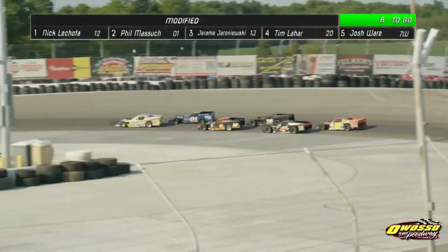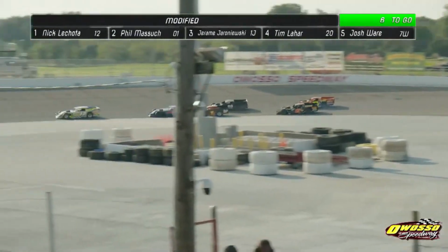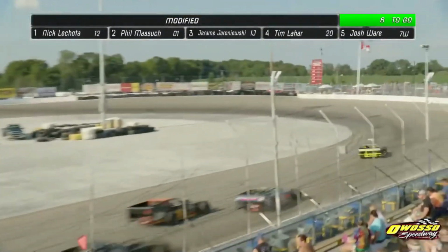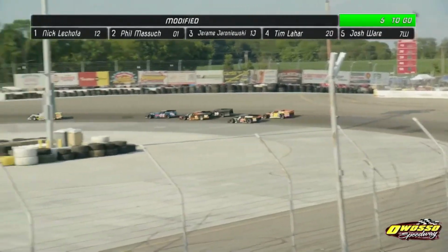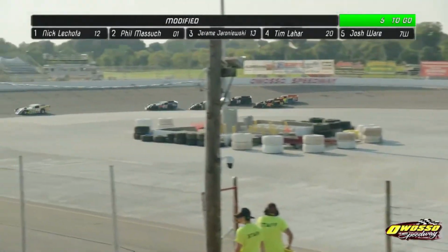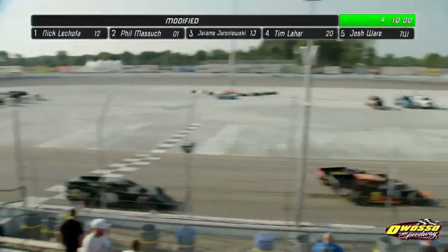Phil Massich in the 01. He had Alex Donnert in that car last time out, but Phil Massich, no slouch at all. Ooh, bit of a moment there with Jaraneski, but he's able to continue on. Massich trying to get to the bottom side there, but keep getting pestered by the nose of the Jaraneski machine and that number 1. That all going on while the 12 of Lakota. Oh, wow, the 1 gave Massich a big shove.